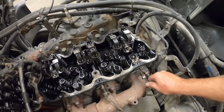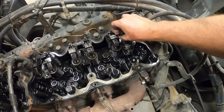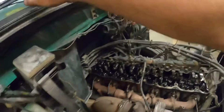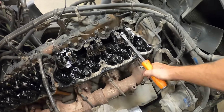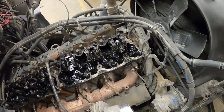All right, got our fuel lines loose, got our injector hold down loose. They got a little hole there on top of them, it's threaded. You can do this with a slide hammer, or I just kind of screw a bolt in there. You get a pry bar on them, usually they pop up fairly easy. May have to use both hands and pull that fuel line out. Let's see if we can get her up out of there.